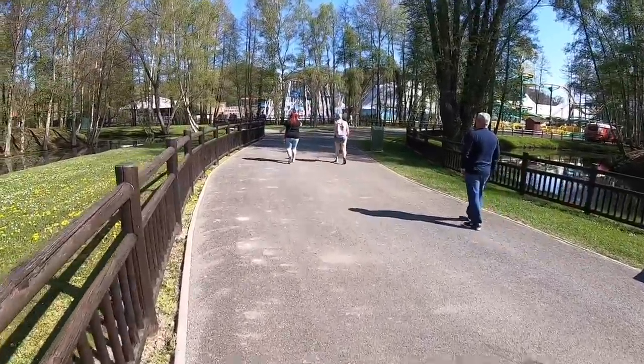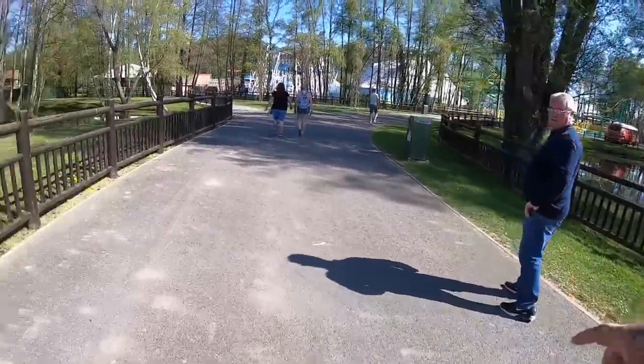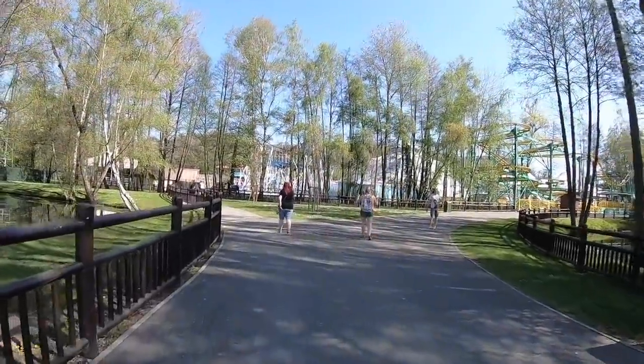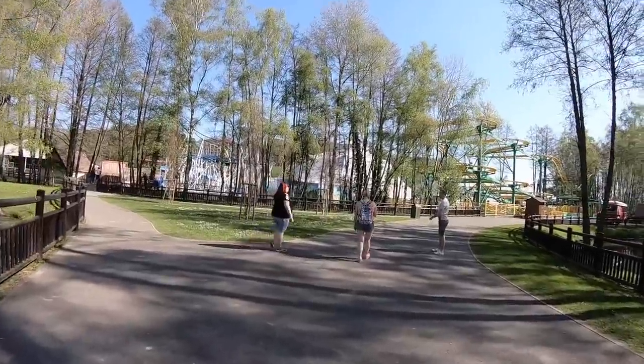Sure it is. But no, it's a really pretty park here. You've got all these little huts as well, you can have like your picnics and things. It's really nice, all the grass. It's got like a Wild West feel to it. It's very nice. I think we're doing Formula One. No, we're not. Not doing Formula One.